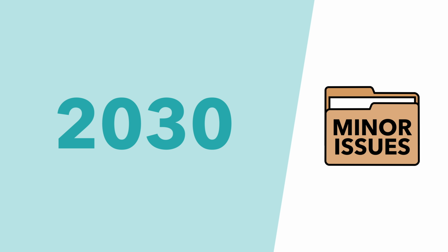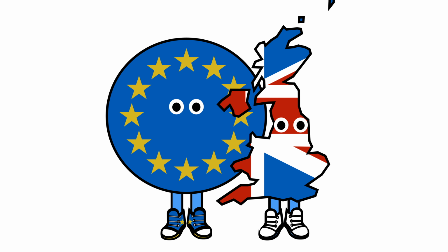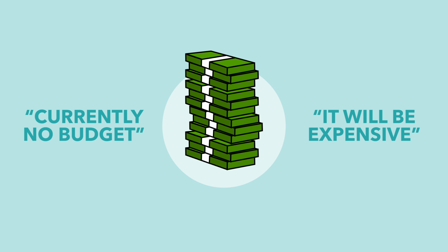Firstly, it's not going to be ready until 2030 at the earliest. And, as the proposal notes, the government does not have the strongest track record on delivery of large tech projects. That's at least another decade of the UK staying very much aligned with the EU. Secondly, according to the government, there is currently no budget assigned to this, and it will be very expensive. Thirdly, it was never meant to happen.